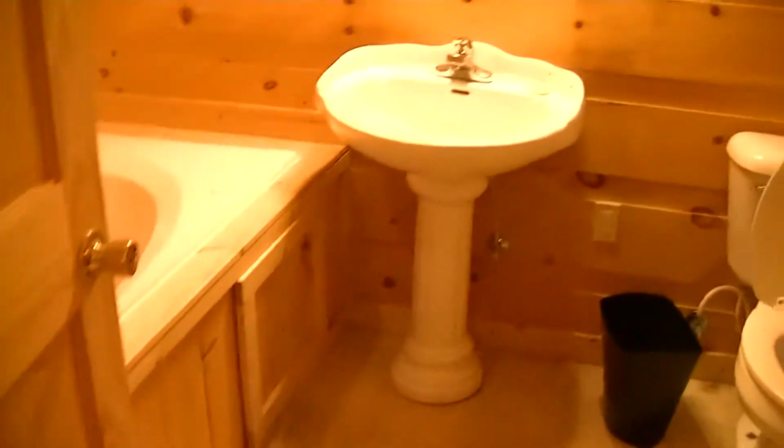This would most likely be considered the master suite. It's got a king, it's on the main level, and it's the one with a jacuzzi tub inside, a bath, and a shower.